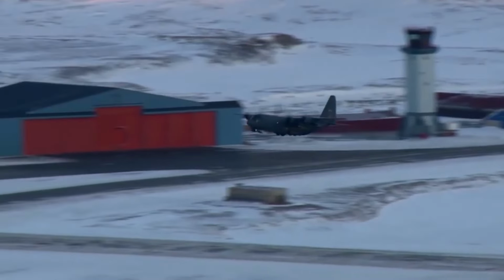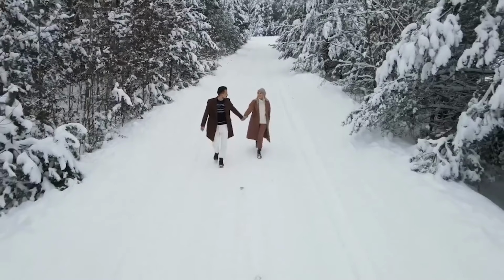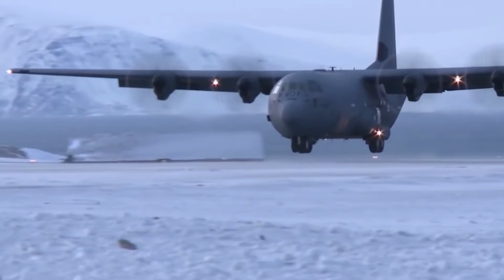From conducting search and rescue missions to maintaining critical infrastructure, the dedicated individuals at Thule Air Force Base work tirelessly to ensure the safety and security of this strategic outpost. So next time you think it's cold where you are, just remember the brave men and women enduring the frigid temperatures at Thule Air Force Base.